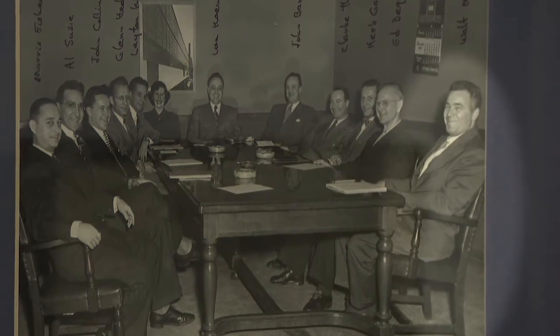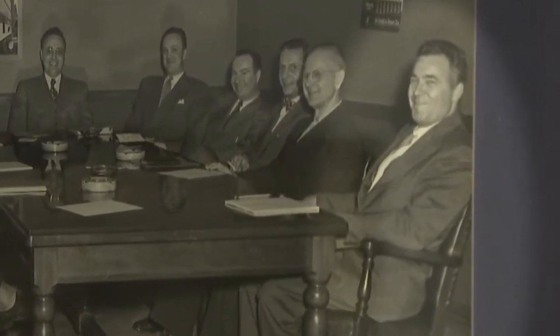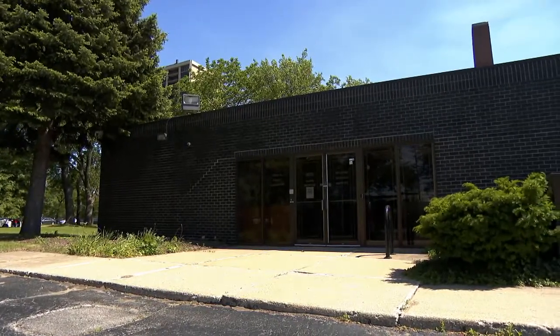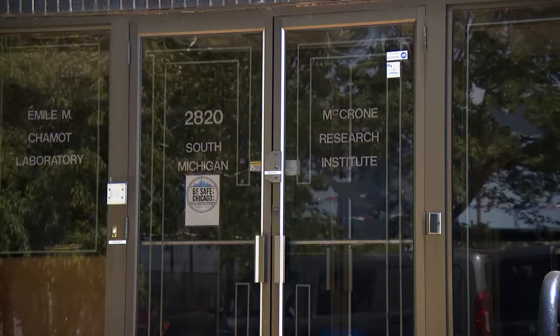After studying at Cornell, McCrone took a research job in Chicago in 1944. In 1960, he founded the McCrone Research Institute in Bronzeville. It's now run by his protege, Gary Laughlin.